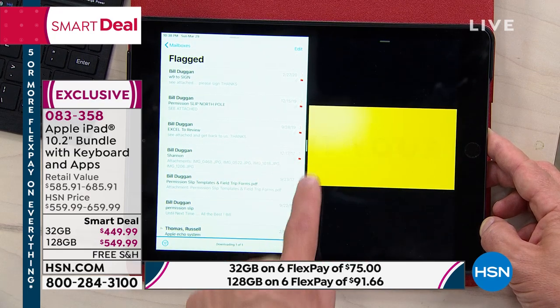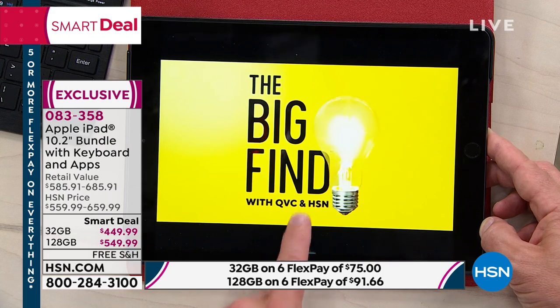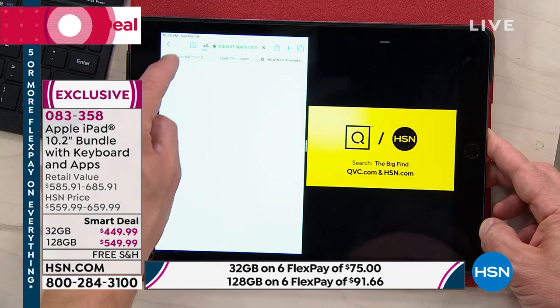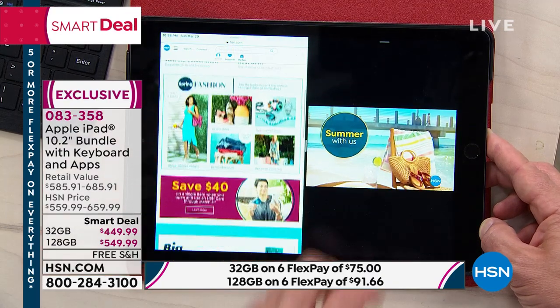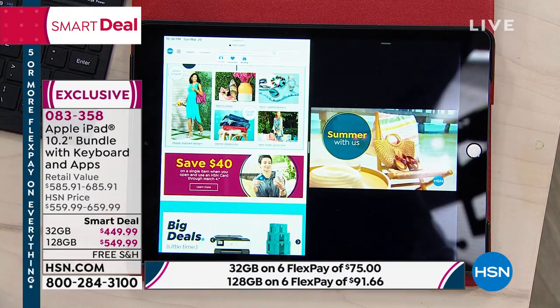It's true. So this affords me that option, very user-friendly. Or maybe I wanted to be watching HSN. I could be shopping HSN at the exact same time. Pull up my web browser, jump onto HSN, and you just see how easy and fluid doing two things at once is. Wow. Why? It's the processing power, the processing capability.